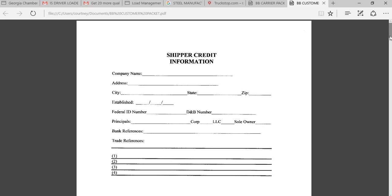The one-page customer form that we request for them to fill out is their company name, address, the date they were established, their EIN number. If they have a DUNS number, that's fine. Bank references, trade references, so forth. It doesn't have a phone number on here, so if you want to, before they turn it in or before you turn it in to me, just email us that phone number or write it on here somewhere. That will be fine. Basically, this form is used to establish credit for that shipper.